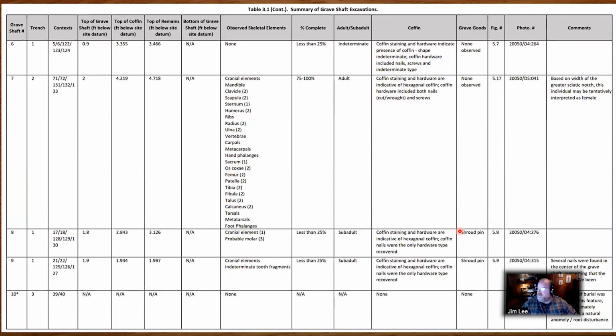And one of the other things I think we noticed was that the 3 really good, well-preserved ones were all adults, and that the 6 poorly preserved were all subadults. And we think that probably had something to do with the quality of the preservation.